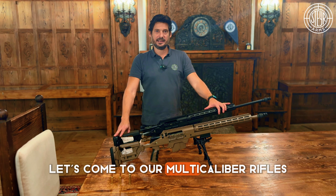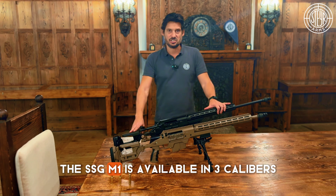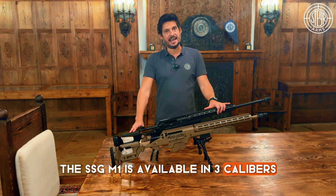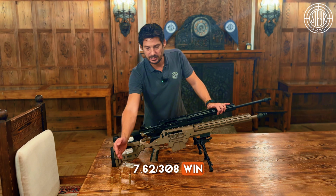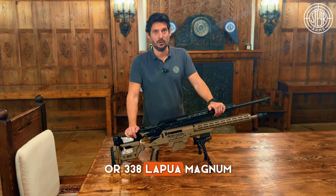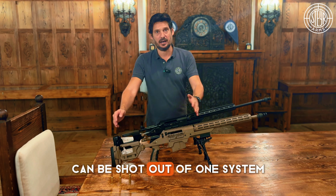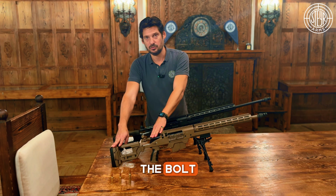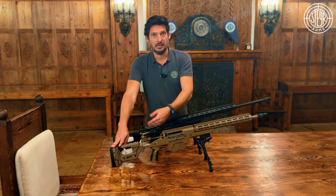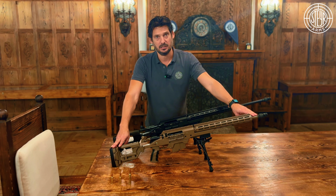Let's come to our multi-caliber rifles, the STEYR SSG M1 series. The SSG M1 is available in 3 calibers: 6.5 Creedmoor, 7.62 .308 Winchester or .338 Lapua Magnum. And all these three calibers can be shot out of one system just by changing the barrel, the bolt, and the magazine. To switch from 6.5 Creedmoor to .308, you only have to switch the barrel.